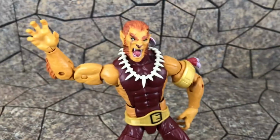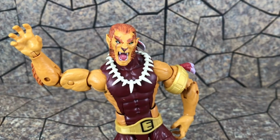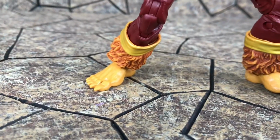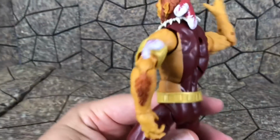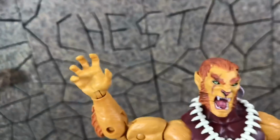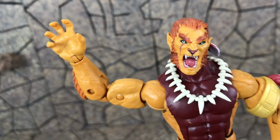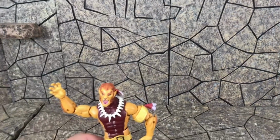And then Puma. Looks really good. I like the colors, I like the sculpt. I like his little footsies. And the feathers. That angry look he's got. Pretty cool. I gotta come up with a new phrase than pretty cool.